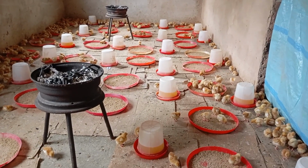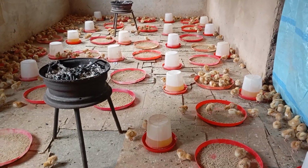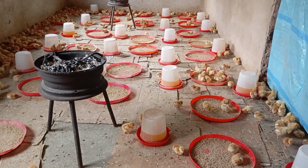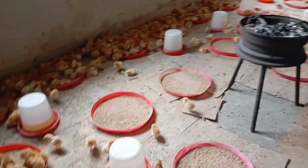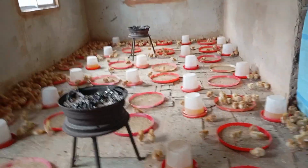So you want to feed them well so that they will lay eggs. You know that your pullets have to get a certain body weight before they will start laying. So it is good that you feed them well and let them have access to food. Like any corner they run to, there is food. You can see anywhere they run to, there is food, there is water for them to take.